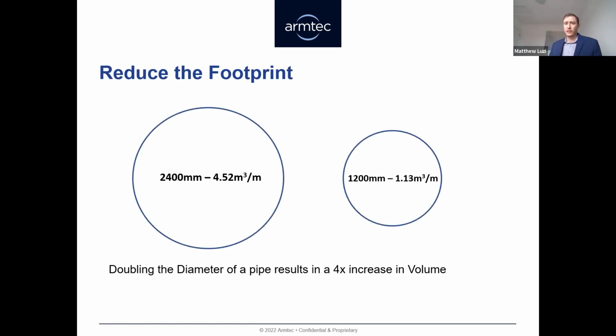First, reducing the footprint. The goal of any CSP stormwater management system should be to maximize the vertical space available to minimize the overall footprint, thereby reducing the amount of material, excavation, and backfill costs associated with the project. To do this, we want to use the largest diameter possible. We want to take advantage of CSP's ability to go up to a very large diameter pipe. If you consider comparing a 1200 millimeter diameter pipe versus a 2400 millimeter diameter pipe, you can see that when the diameter is doubled, the usable volume is increased by a factor of 4.